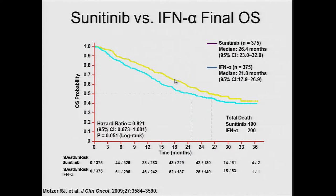The other thing was that then they looked at overall survival in this patient population. But what had happened already here was that a lot of people who were on interferon in the frontline setting, all of these people had not previously received any therapy, they then got onto a drug like sunitinib or pazopanib or something like that. And then in overall survival, they kind of might have gotten rescued. So the overall survival curves were not separated as much.